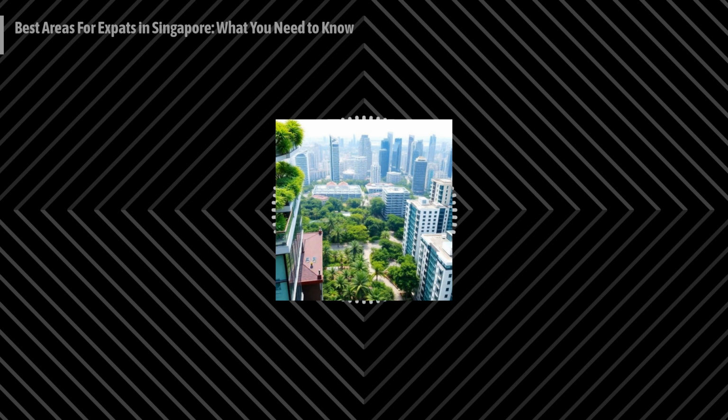So luxury isn't just one thing in Singapore. It can be central and buzzing, or a quiet island retreat, or riverside chic. Precisely. Lots of flavors of high-end living. The source also makes sure to highlight cultural hotspots, areas where Singapore's amazing diversity really shines through, offering a much more immersive feel. Yeah, these are the places that just hit all your senses.